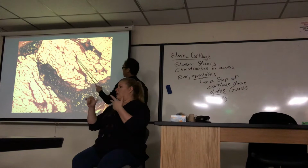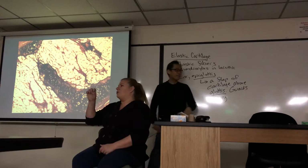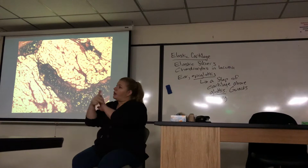These tiny bubbles, well, which one are the tiny bubbles? Adipose. So we see different tissue types here. I may have you identify the adipose tissue. I may have you identify the elastic cartilage. Here's a higher mag of the elastic cartilage.